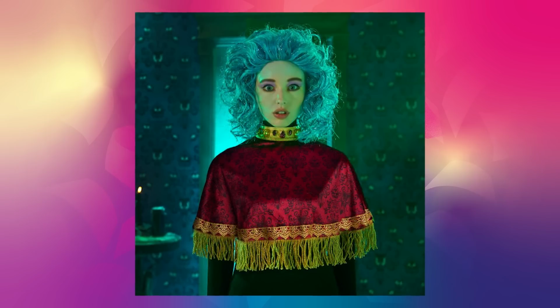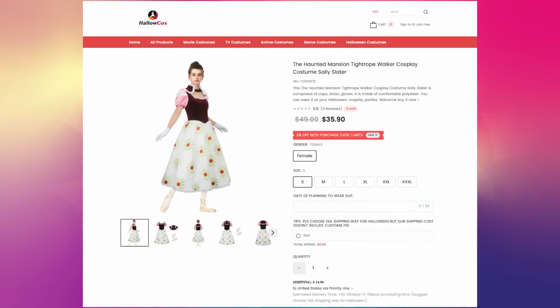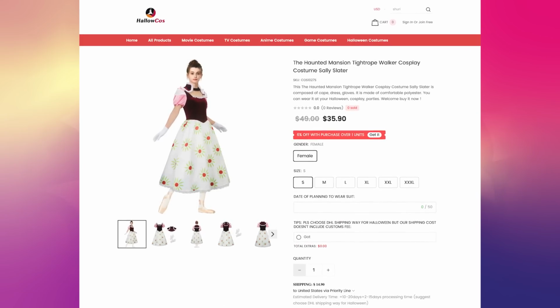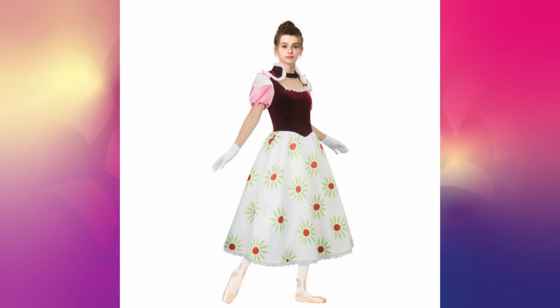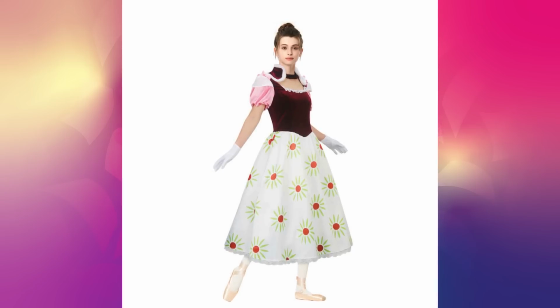I honestly wish we would get more Haunted Mansion costumes. And I found actually a really great Sally Tightrope Walker on an unofficial cosplay website, of course. But this is a fun outfit and another way for you to enjoy the Haunted Mansion energy.